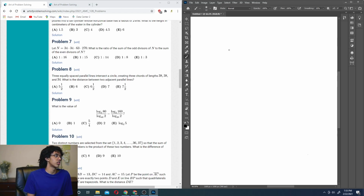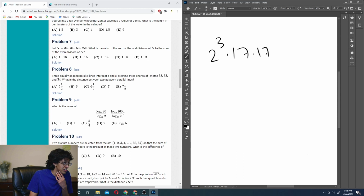What is the ratio of the sum of the odd divisors of n to the sum of the even divisors? Alright, problem number 7 is pretty cool, not gonna lie. So essentially, let's just factor this out first, right? There's 3 2's, so 17 times 63 times 135, okay.